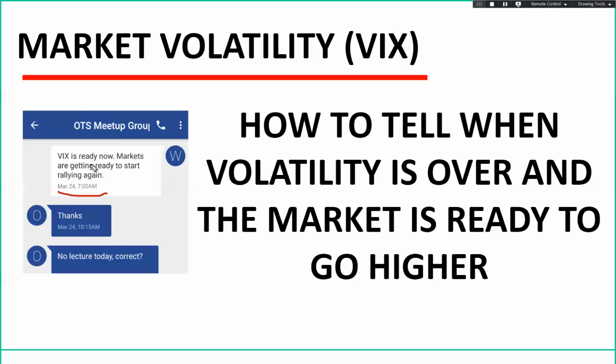The VIX is ready, because one of the things we were doing was monitoring the VIX to see when it was going to be ready to come down. Once we know the VIX is ready to come down, which means the confidence level of the institutions is getting to the point where they feel comfortable putting money back into the market, we know the market is going to go higher. This is why we monitor the VIX. On the 24th, we said the VIX is ready now. Markets are getting ready to start rallying again.